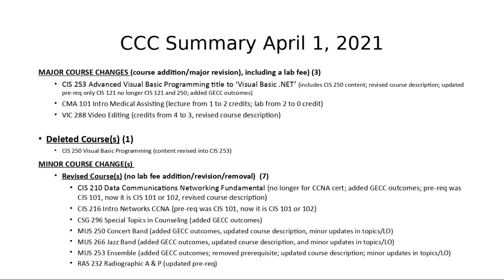We're moving on to items 21-98 through 21-100, which is music revised courses. Can I have a motion to approve 21-98 through 21-100? So moved. Michael. Second? Second, Glenn. Thank you. We have 3 revised courses: Music 250 Concert Band, Music 253 Ensemble, and Music 266 Jazz Band. The music courses haven't been updated in a while, and these are the first, I believe, that are coming to us. Added the GEC outcomes, updated course description, and then minor updates in topics and learning outcomes.